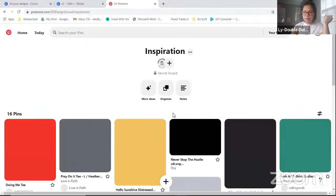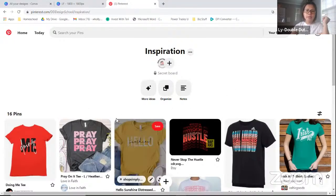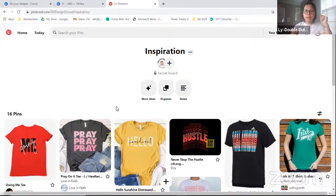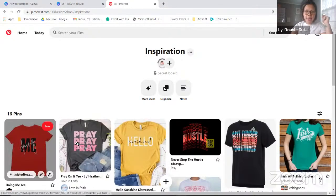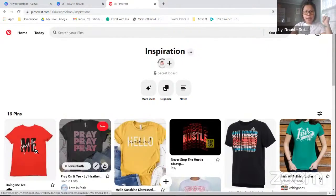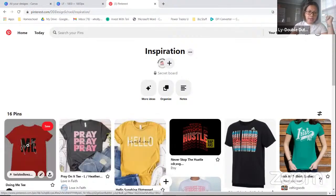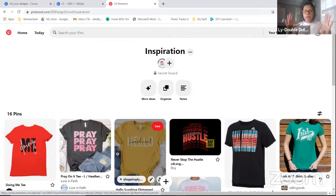So this is our Pinterest board, and we save and pin ideas on here to share with you guys. If you look at the first three shirt designs that I pinned, I've been seeing this a lot on Etsy and stuff: the bold word, and then the complementary script to go on top of it. I think it's cute too.